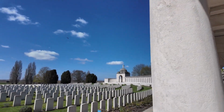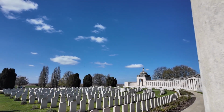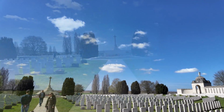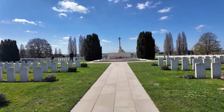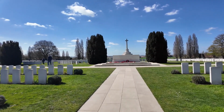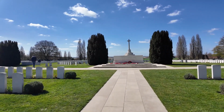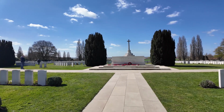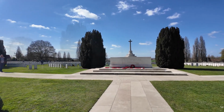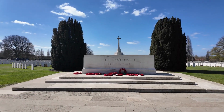In 1917, British forces launched the Third Battle of Ypres, which raged from July to November. Forces from the UK, Australia, Canada, New Zealand and South Africa fought to push the Germans off the low ridges that dominate the area.